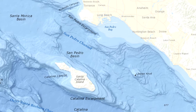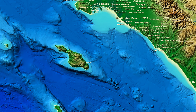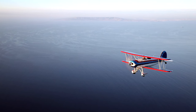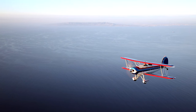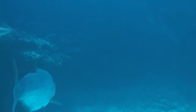The ocean between the mainland and Catalina is called the San Pedro Channel. These maps show what the bottom of the ocean looks like in the channel, which reaches depths of over 0.5 miles. The water temperature in the channel is cold, averaging 60 degrees, which means hypothermia will set in quickly even in summer. Not to mention all the weird and unfriendly sea creatures that lurk beneath you.